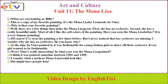I wonder why she has no eyebrows. Do you know why? At the time Da Vinci painted it, it was fashionable for young Italian girls to shave off their eyebrows. Every girl wanted to be fashionable. Wow, that's really interesting. In what year was the Mona Lisa painted? I think it was painted sometime between 1503 and 1505. I wonder what a modern Mona Lisa would look like. She might have purple hair.